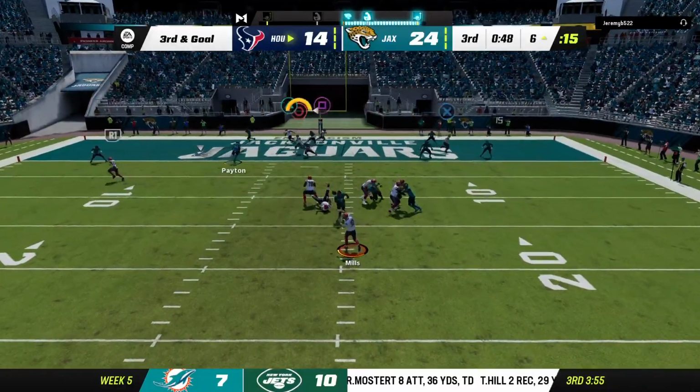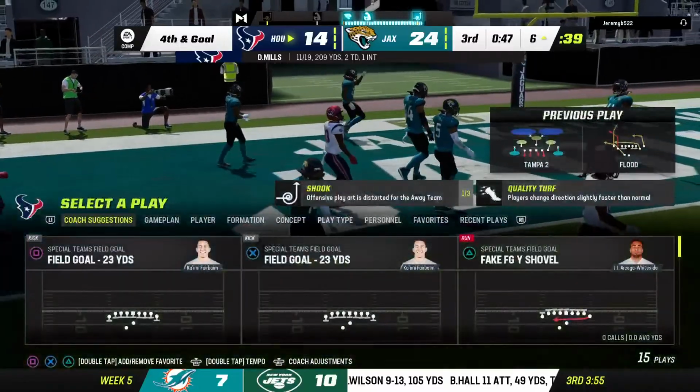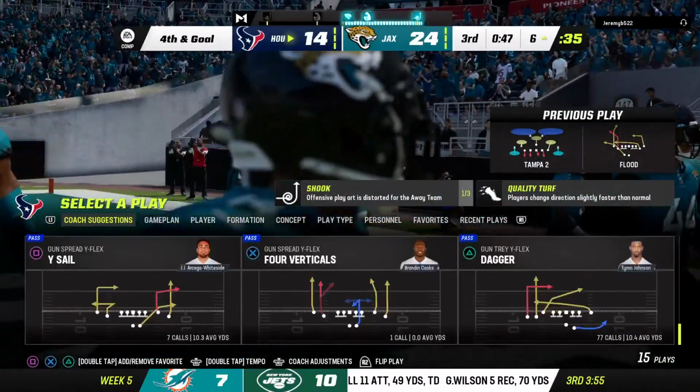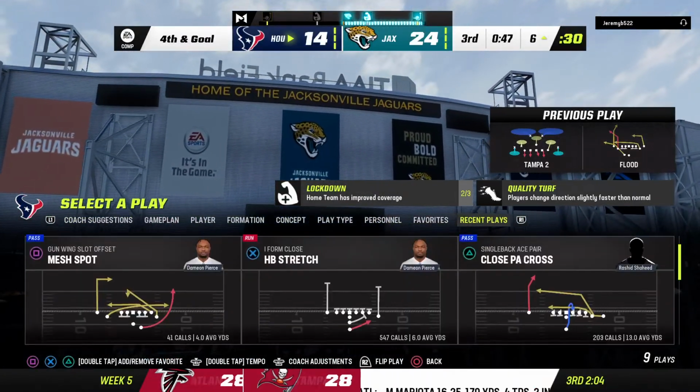3rd and goal, Mills. To the goal line, but it's incomplete. What an excellent defensive stand there in the red zone. Nice tight coverage. They certainly recognized how important it was to bring up fourth down here.